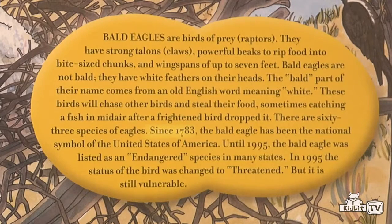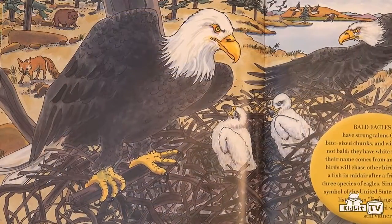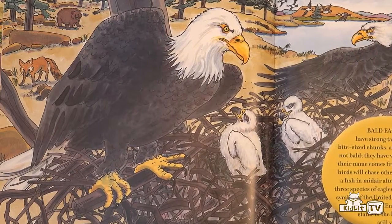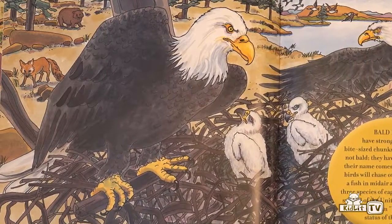Since 1783, the bald eagle has been the national symbol of the United States of America. Until 1995, the bald eagle was listed as an endangered species in many states. In 1995, the status of the bird was changed to threatened, but it is still vulnerable. And those are some of my favorite birds.